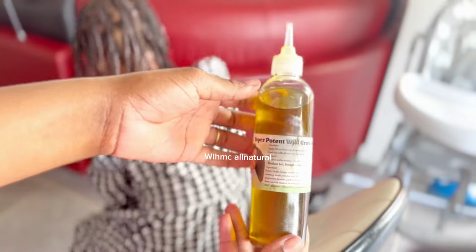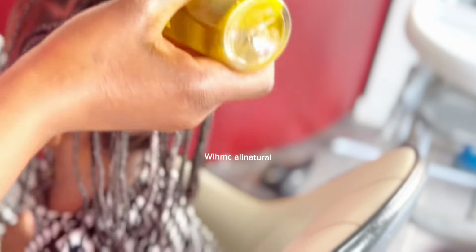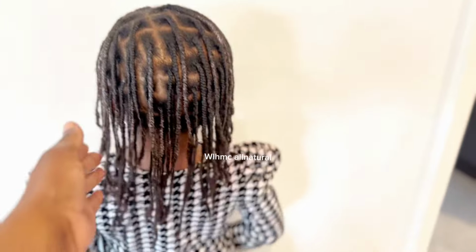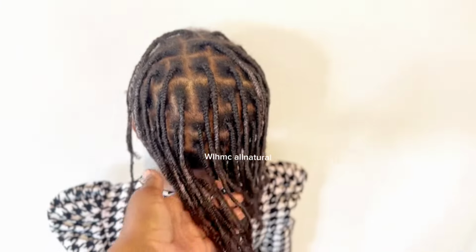using our super potent wild growth oil. I'll be using this oil for 30 days, okay? We have been trying our own oils and seeing how much they grow hair, and you have seen how thick her hair has gotten and how long her hair has gotten. So we're going to go on a 30-day challenge.